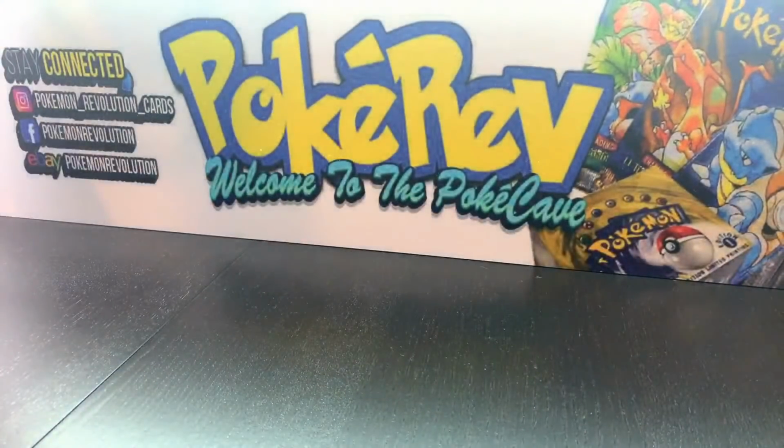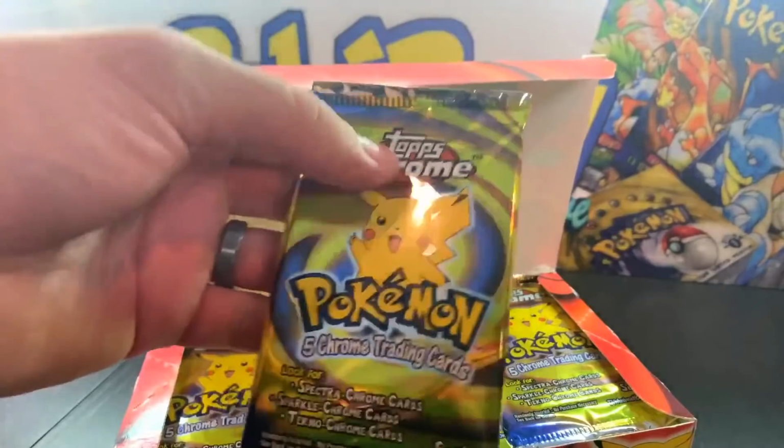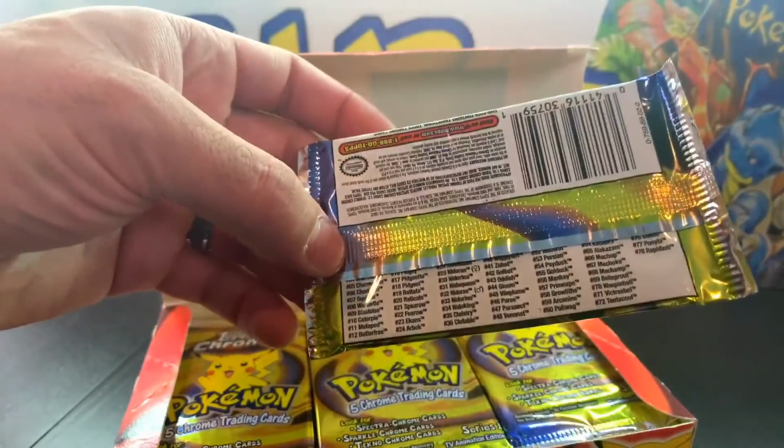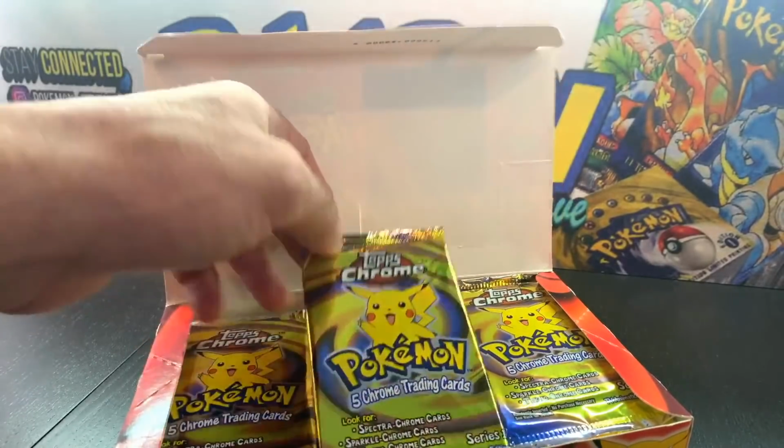Let me bring it over here so I don't mess it up. Give me 1 second, guys. There we go. Okay, so check it out. Topps Chrome. I actually opened up one. I had to verify these. It's a long story. I won't get into it right now. It's too long to tell. But this is basically a full box of Topps Chrome.